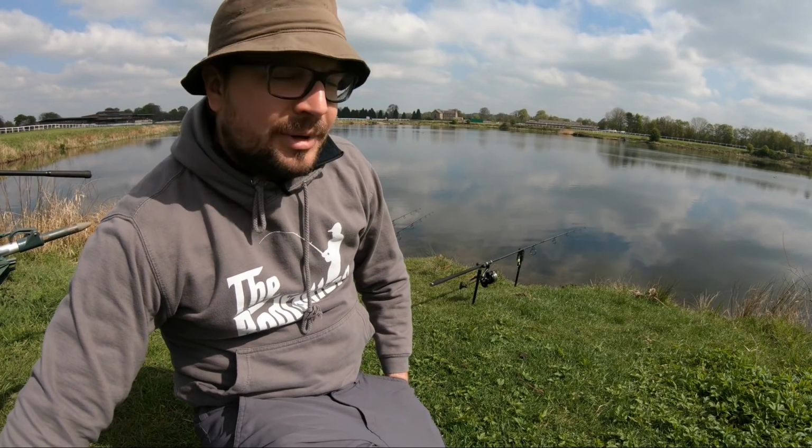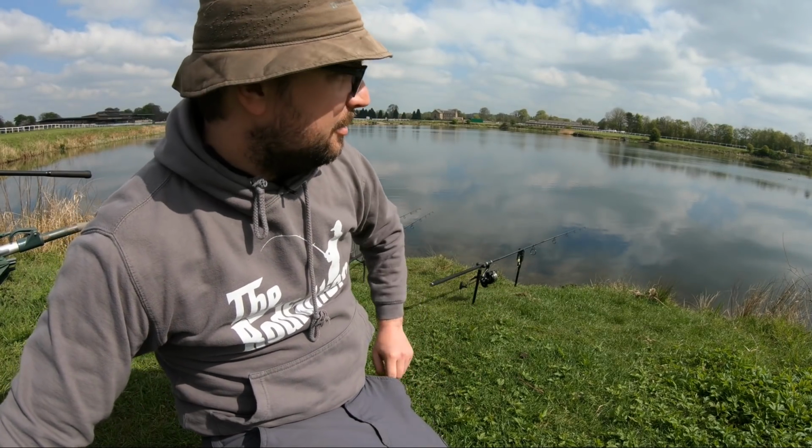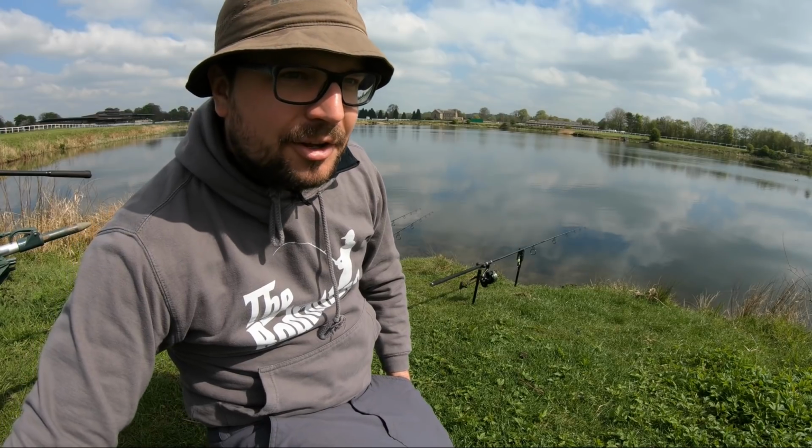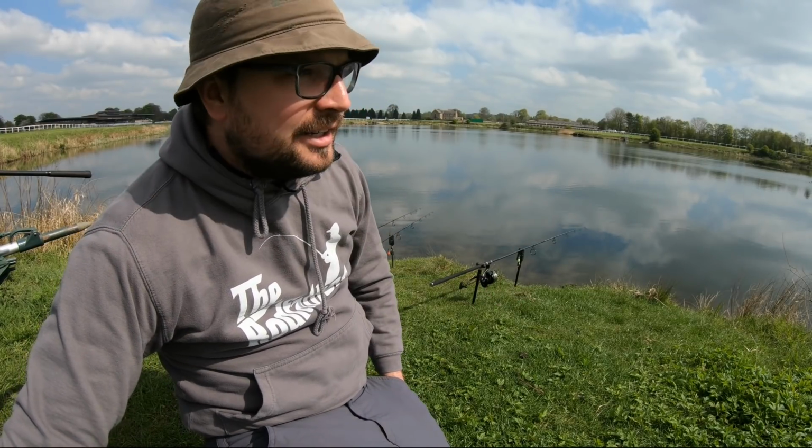Well, I think I just got done on my left rod. I don't know, the bobbin just kind of shot up and went back down, but stupidly I didn't have my alarm on. I think I put the volume round, but not far enough. Anyway, we'll wind it in and get it back out there.